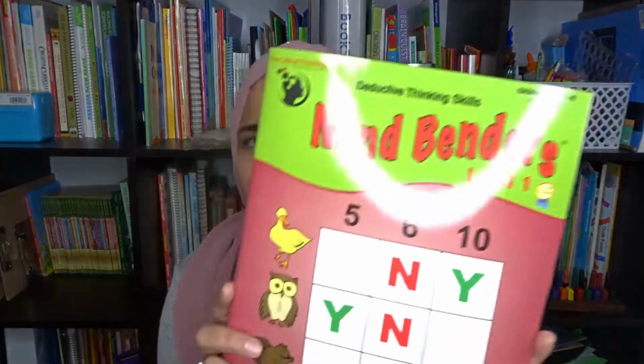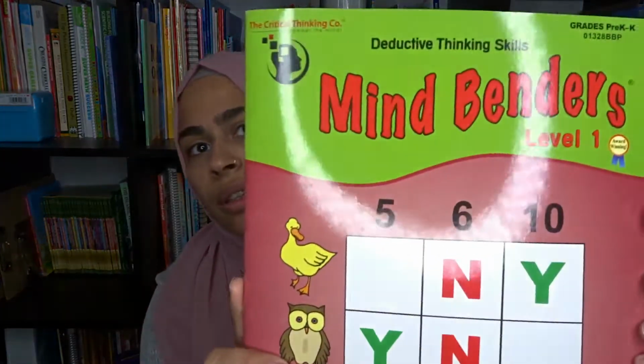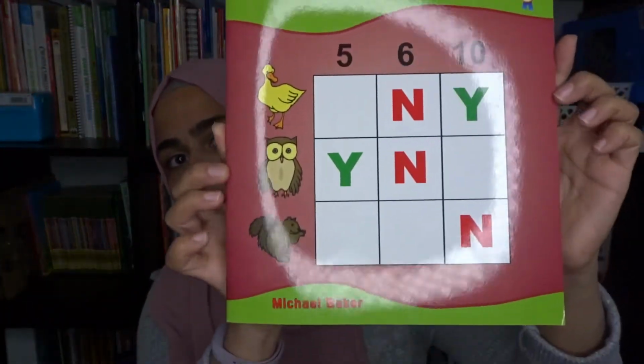It's deductive thinking skills, Mind Benders Level 1. I got it on Amazon. I don't know where else it's available. They have a website called criticalthinking.com, but I got it on Amazon. So here it is.